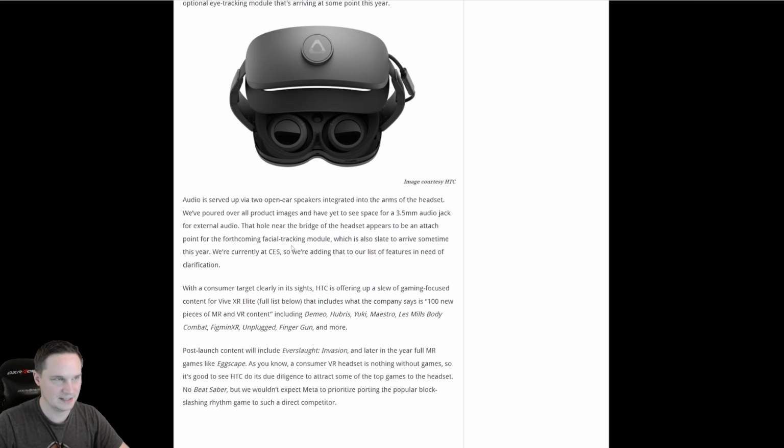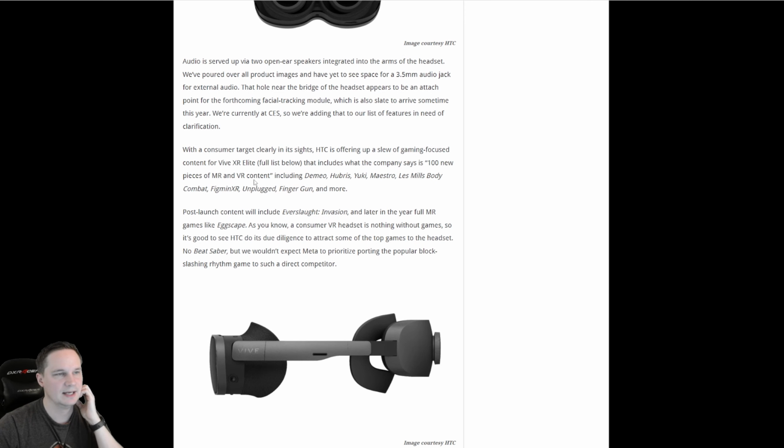Then we have integrated headphones. They are here in the side arms, but you can also use the 3.5 millimeter audio jack. As I said, the face and eye tracking module can be bought later as a module, and if you use the VIVE XR Elite in the standalone mode, you will be able to use the standalone store of HTC Vive.